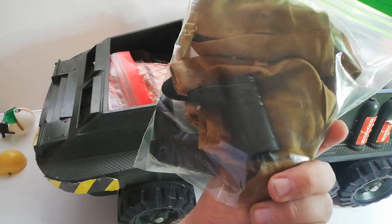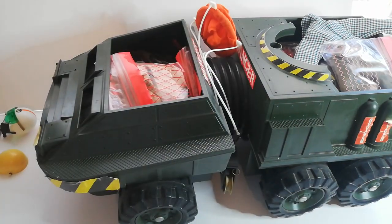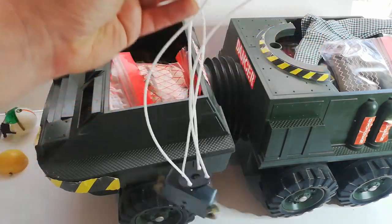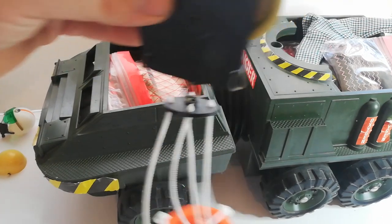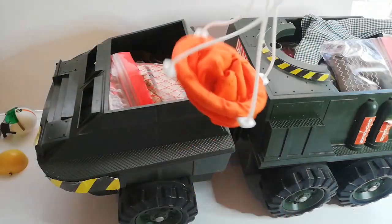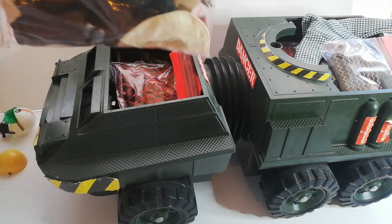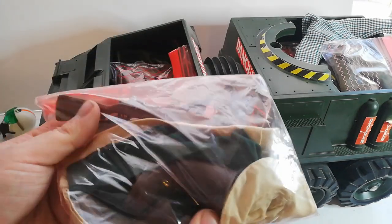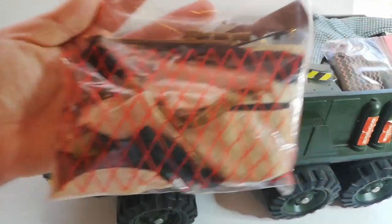Some British stuff there. Looks like the Dispatch Rider outfit. Majority of the stuff's there, apart from the helmet. This is from the RNLI sets. You kind of dangle your Action Man along the line and you can put them in there. This is cool, this is good stuff. I will be looking through this myself, don't you worry. Majority of the Jungle Explorer outfits in there.